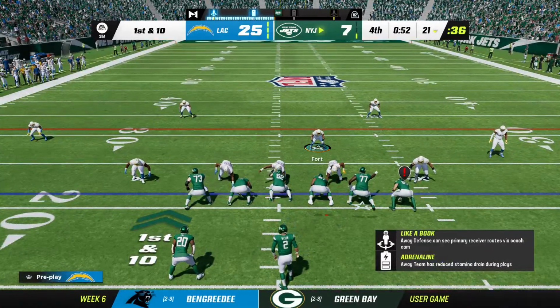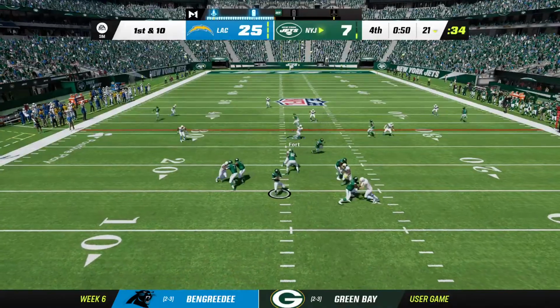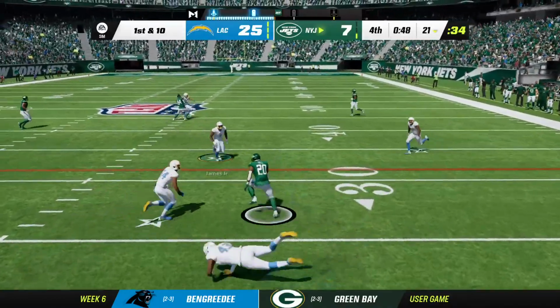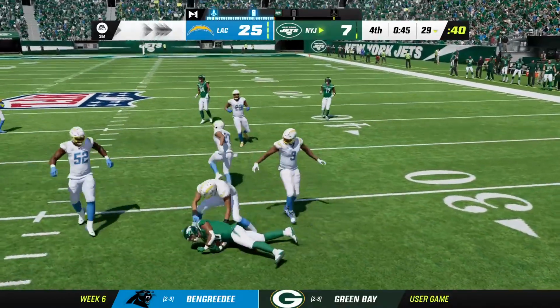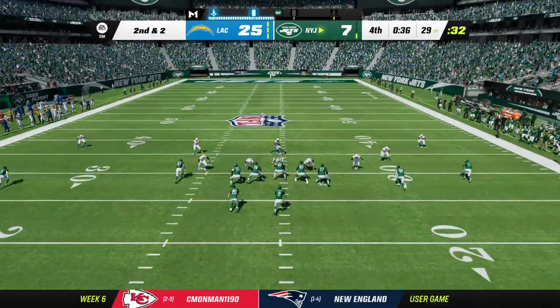Well, I think that the folks here had hoped that maybe this home atmosphere would carry their guys to a surprise victory, but it does not appear that that's going to be the case. There's too much to handle on the other side in this one. They're going to need to get up and set in a hurry.